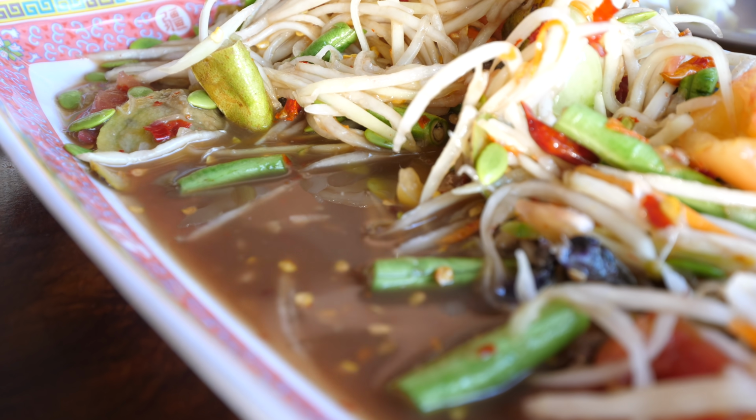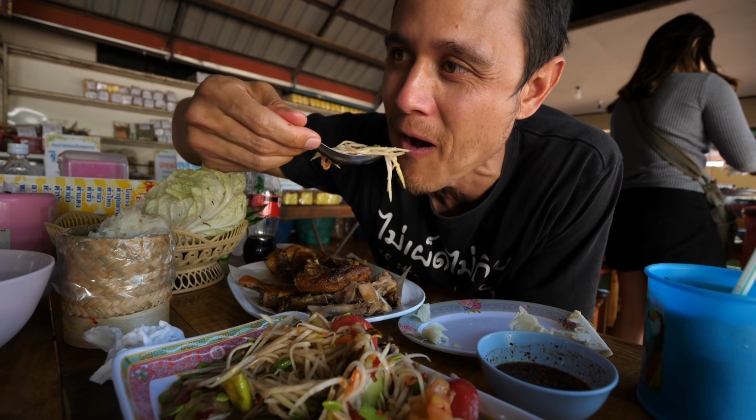Refreshing, spicy. In this area of Thailand, you just cannot go wrong with green papaya salad, som tam bubala.